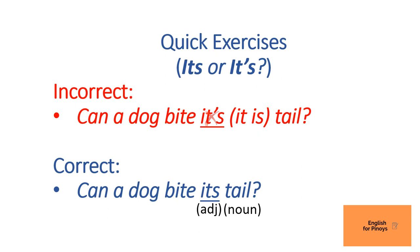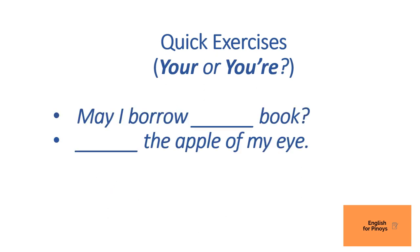What about a quick exercise for your versus you're with an apostrophe? We have a couple of sentences there. May I borrow blank book? And then the second is: blank the apple of my eye. I'll give you a couple of seconds to think about the answers.